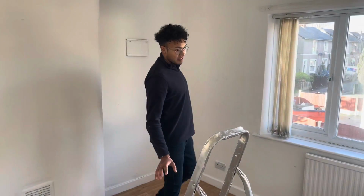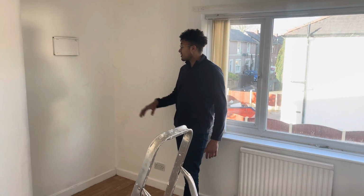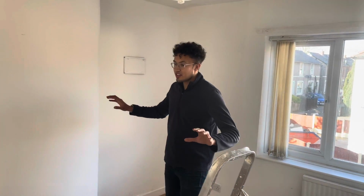So here we have another room. What colour were these walls? Red. These are red walls. Yeah, still got the TV bracket on there, could be useful for future tenants. Again, the floor's really easy to clean. Nice white walls bring out the colour, bring out the space, and reflect light really well. Again, another good room, good choice in colours.